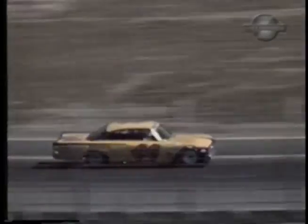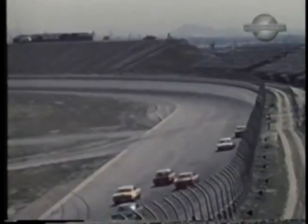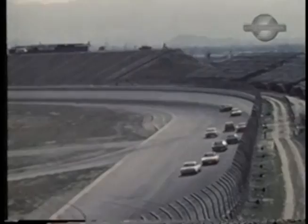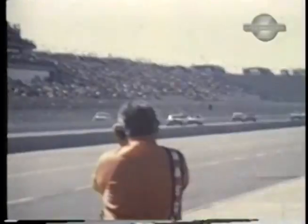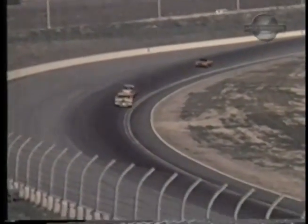Proctor and Fulmer are side by side right from the flag, but George Fulmer fires out in front as they enter turn 3. Fulmer tries to stretch his lead, but can't seem to get away from Clem Proctor. Meantime, Red Farmer, the boy from Hueytown, Alabama, started 8th and is moving up fast.